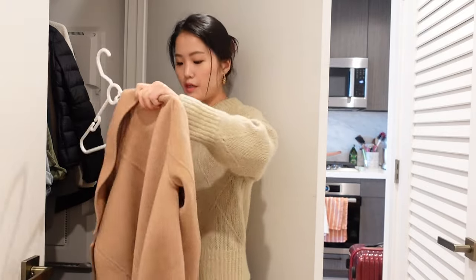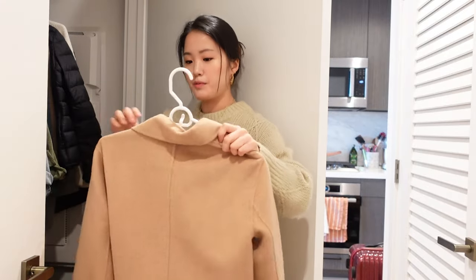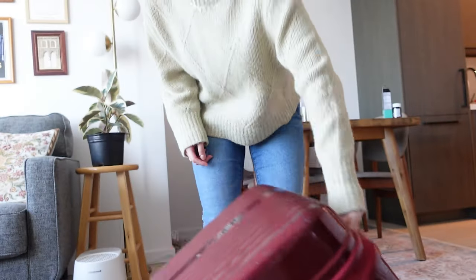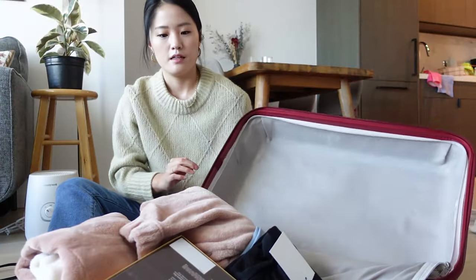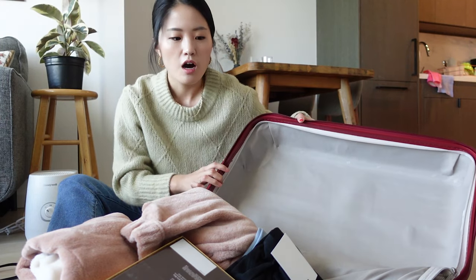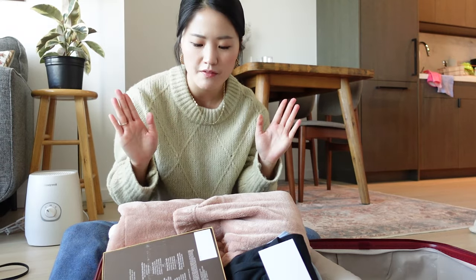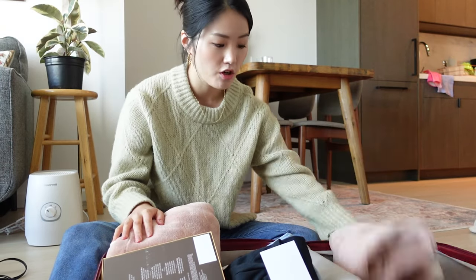Gotta do some more work and also pack for my trip to LA. Let's get packing. Why do I have stuff in here? Oh, it's because I was trying to be packing efficient, and when I got back from Vegas, New York during the Thanksgiving weekend, I had started packing.